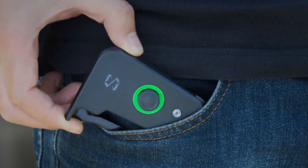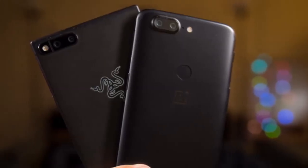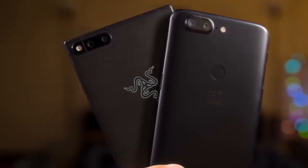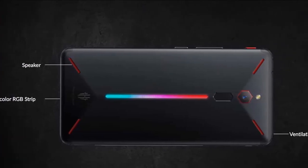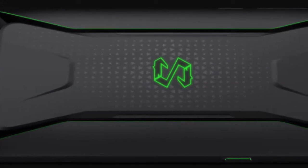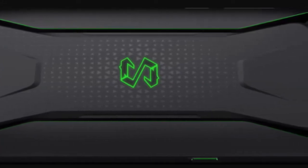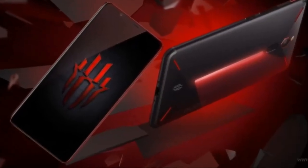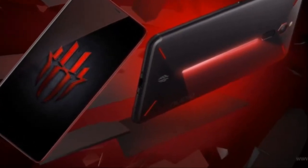The Razer Phone has only one variant, and it costs around $699 or approximately 46,000 Indian rupees in the USA. If the device launches in India, it might be priced at almost 50,000 Indian rupees. The Razer Phone is the only one to have a gaming-oriented screen. It has a 5.7-inch QHD display with IPS LCD technology and 120Hz refresh rate.